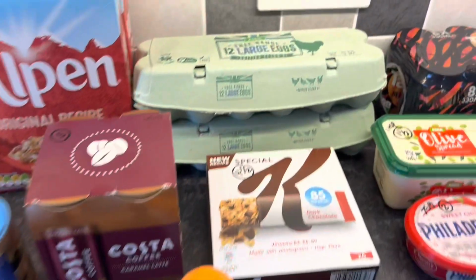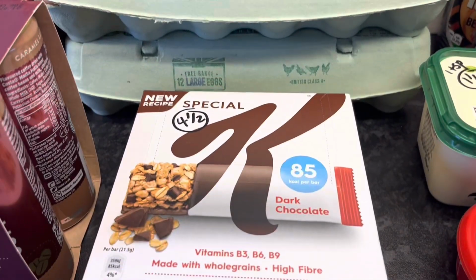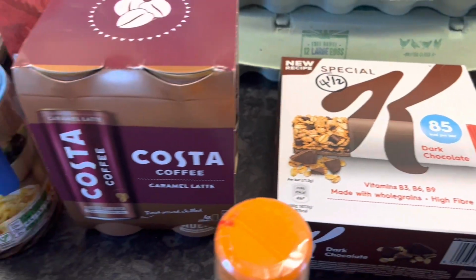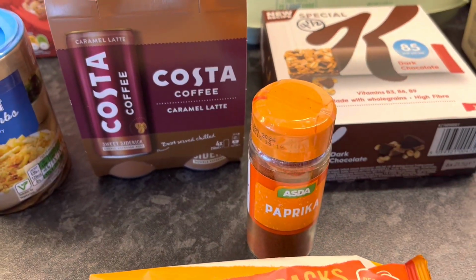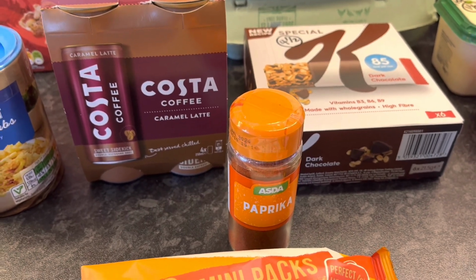And then we'll go to the back here, so we've got some eggs there, large eggs, they're free in protein. Some Special K dark chocolate, there's 6 in that pack, 4.5 syns each for those. Some Costa coffee caramel lattes, they're 5 syns per can. Got some paprika there. I've actually run out of paprika. I use loads of paprika in my recipes, so that will be free.